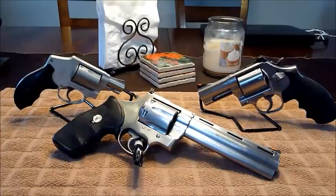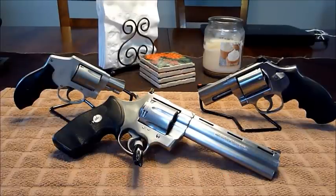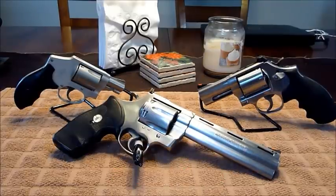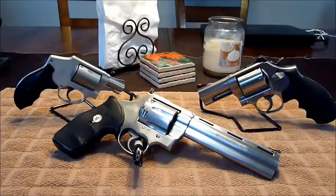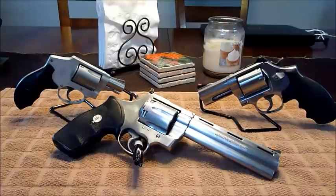Next up, Chrome Freak 123 and KWGunWorks. You guys can either do separate videos or do it together, however you prefer. But I'd love to see what revolvers you got in the shop, and Chrome Freak, what revolvers you currently have. My third tag is going to be Garymandievan. He's got quite a bit of a collection in both revolvers and semi-autos. Love to see what he currently has. He's probably got something buried in the safe somewhere that nobody's seen. And I know he's got some custom revolvers too that are very unique. Gary, yeah, would love to see what you got, brother.